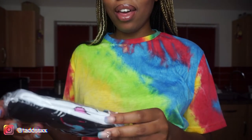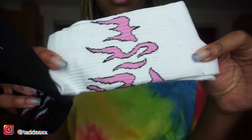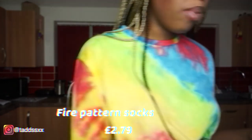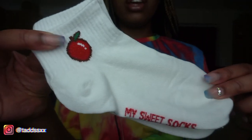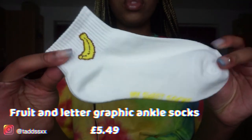So I'm gonna show you guys these pairs of socks that I've got. I'm not gonna put them on because it's not that deep. I got these pairs of socks because I just wanted something different. I don't really have odd pairs of socks, but they have fires on them, pink with pink, and then this one's got blue with red, and I feel like this could go really cute with the dragon outfit that I've got. I'm gonna show you guys. But the other pair are just ankle socks, because I don't really have any white ankle socks. They have fruit on them, and at the bottom it says my sweet socks. Cute!